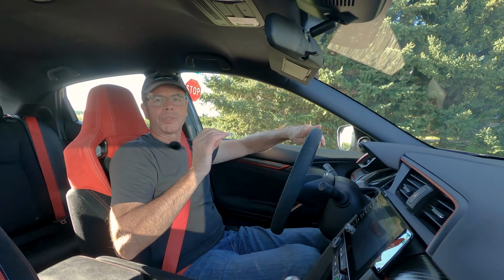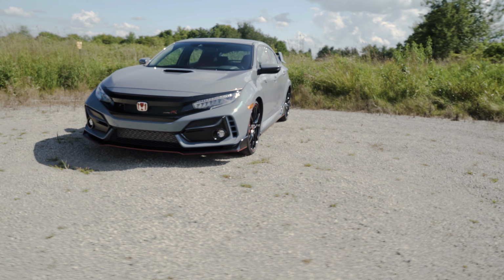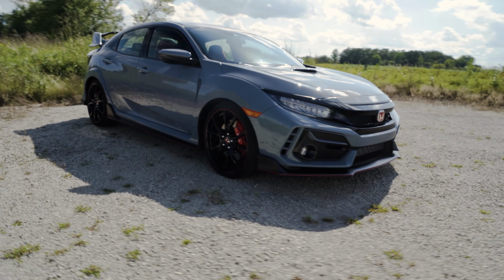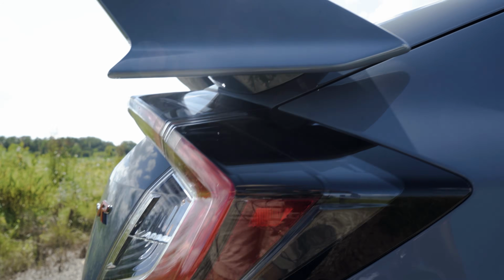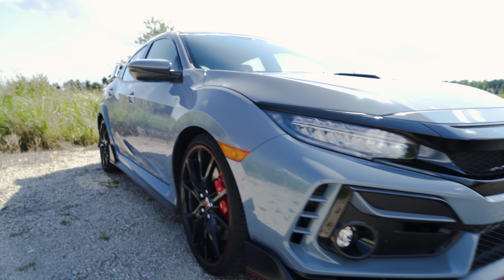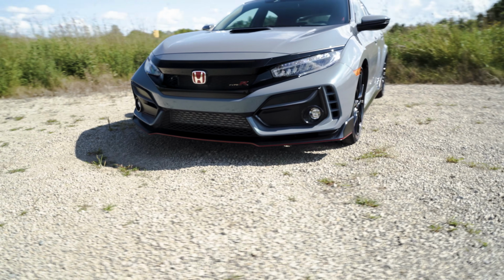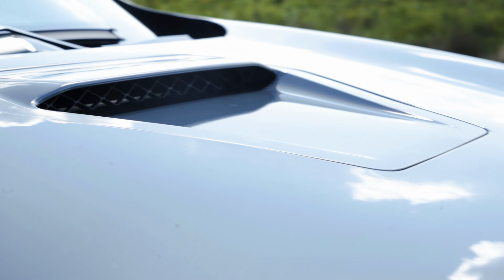So let's talk about those changes for 2020. They're minor, but they affect the suspension, the braking, the cooling, the interior a little bit. Styling slightly: front and rear bumpers are a little different. The air intakes in the front bumper are a little different. The grille is a little bit larger, and there's actually a different radiator core, so you have improved cooling.